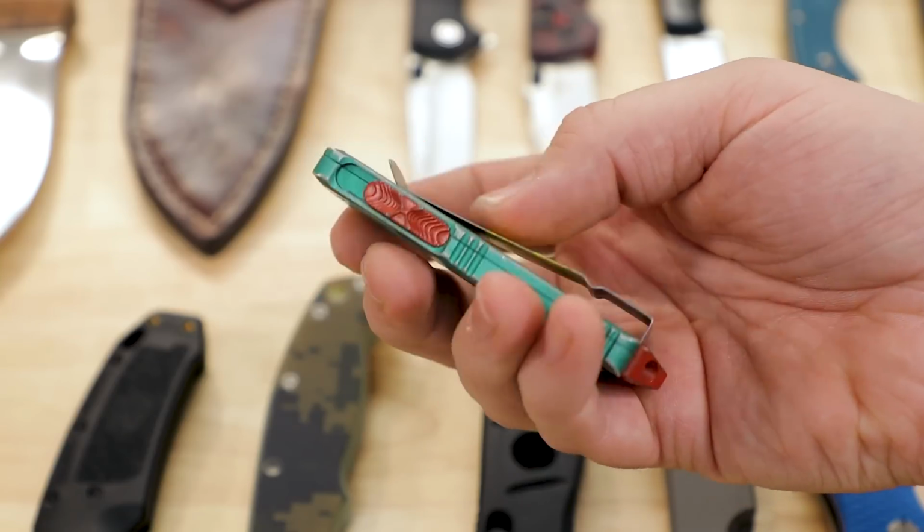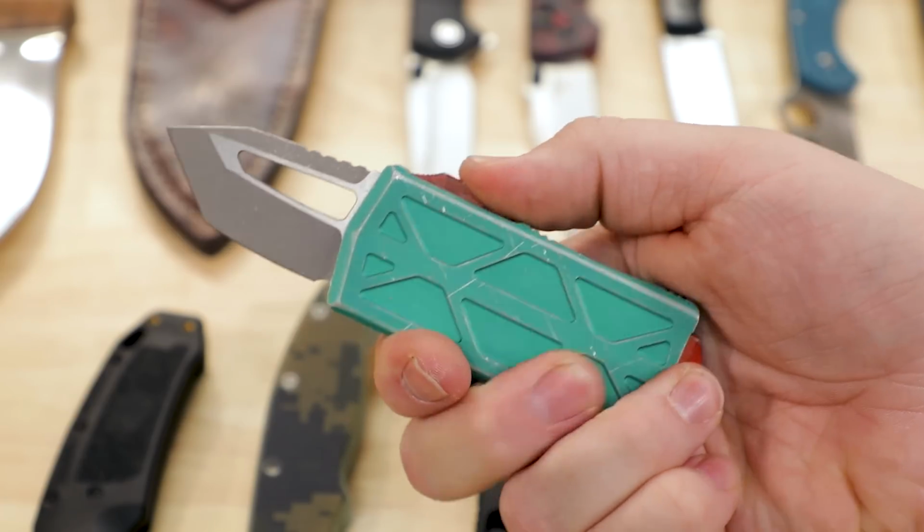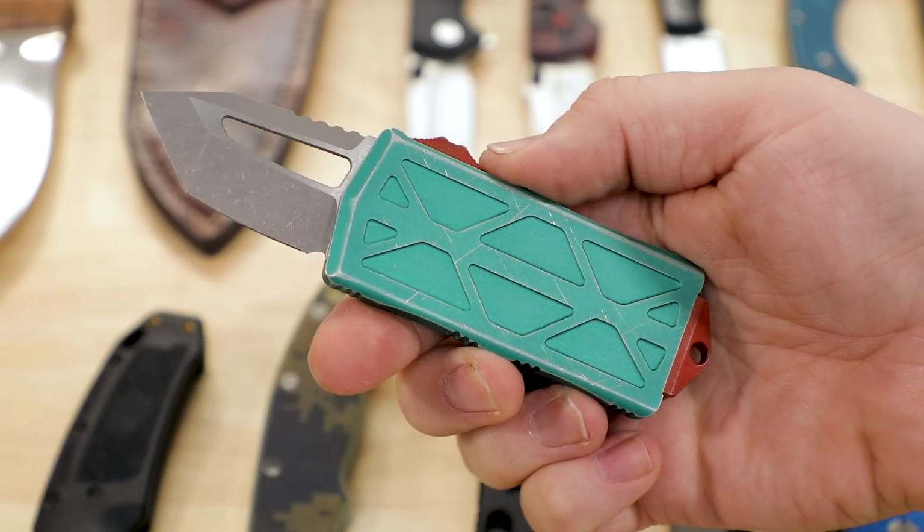Nice. The Exo set, some Microtech purists don't really like it. It's my favorite Microtech design. It really is. I love the broad money clip style handle on it. Gives you a nice, solid, chunky grip. You've got a California compliant 2-inch blade, but it's plenty to work with.